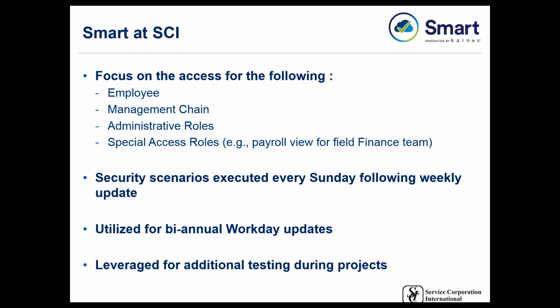What we focus on at SCI are several things. Of course, we look at it at the employee level, ensuring that they can't see what they shouldn't see and that they are able to access what they should. We also look at it from a manager perspective. Probably the biggest focus has been the administrative roles, and we have also a lot of special access roles that we test. We have a finance team, about 50 members that support our field locations, and they need to be able to see payroll and other sensitive information, but they only need to see it for particular organizations. So it's very important that the security is right. So we focus on that on a regular basis.